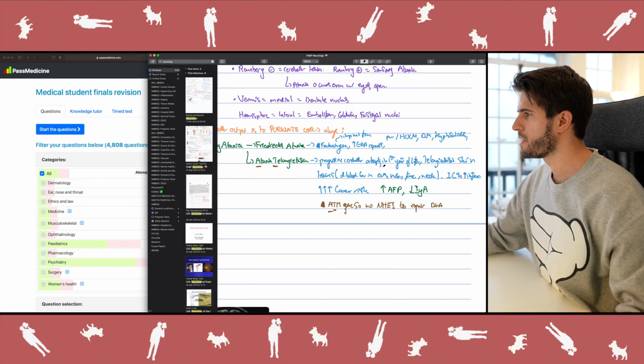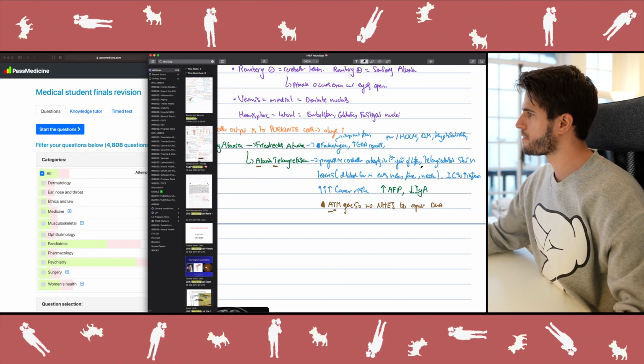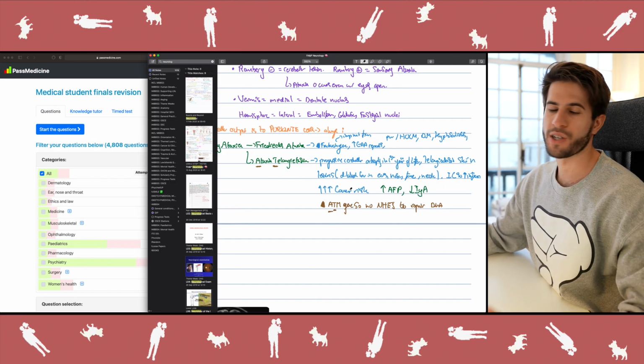Progressive cerebellar atrophy in the first year of life. Telangiectasia: skin lesions, dilated blood vessels in the ears, nose, face, neck. IC: immunocompromised, so increased infection. All right, so I can still read these.